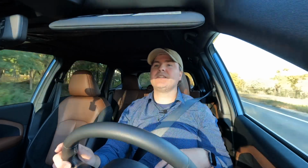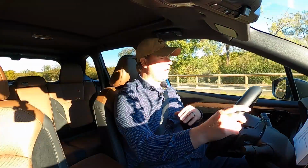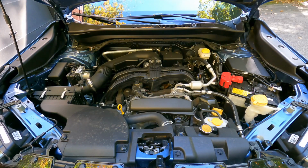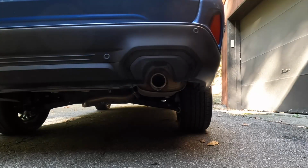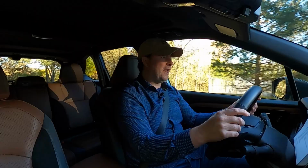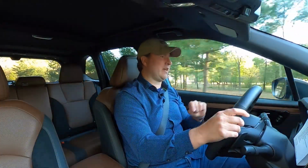All right, let's dig into the powertrain. Where does 180 horsepower and 178 pound-feet of torque come from? Well, it's the same for every Forester, regardless of trim, and as I showed you under the hood, it is a naturally aspirated 2.5-liter flat 4 engine. It has a nice and healthy 12-to-1 compression ratio, and it does use direct fuel injection. But I'm very happy to report that it also happily runs on regular gasoline.